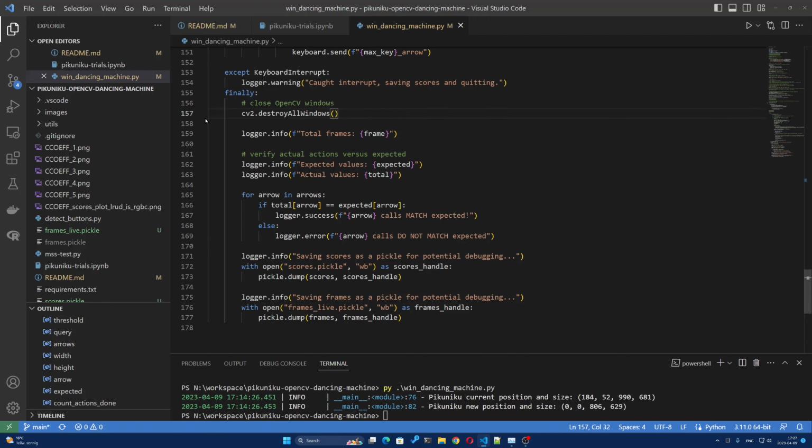So I'm closing all OpenCV windows. I'm also printing out statistics on how many frames were analyzed, what were the expected action count values and actual values. Then I'm also printing if actions sent by the script match those that I expected to get or they don't match. And finally, I'm doing two more things. If the script was to fail on this first live run, I wanted to keep the scores pickle, which essentially tells me what is the score for left, right, up, and down arrow detection per frame.